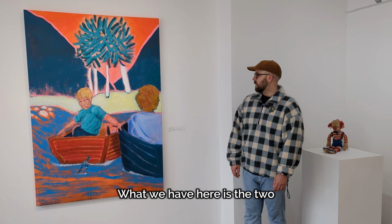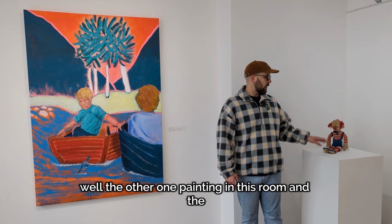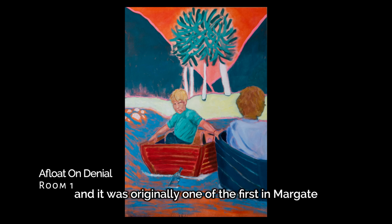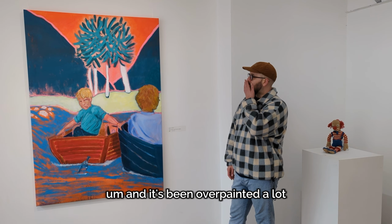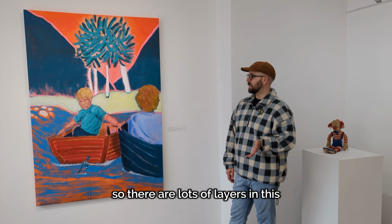What we have here is the other painting in this room and the found object here. This is A Float on Denial. I really love this painting, and it was originally one of the first in Margate that I was creating when I had a studio in North Down Road. And it's been overpainted a lot. So there are lots of layers in this.